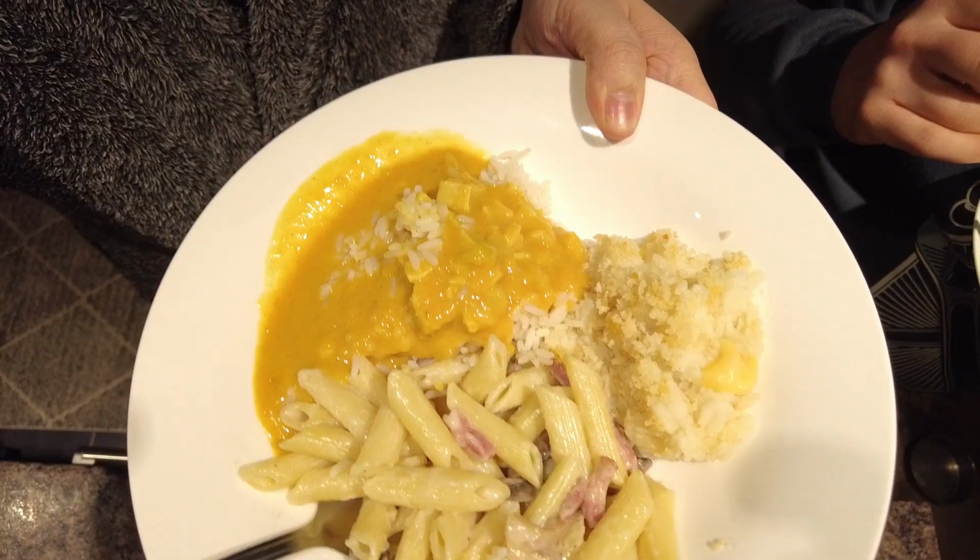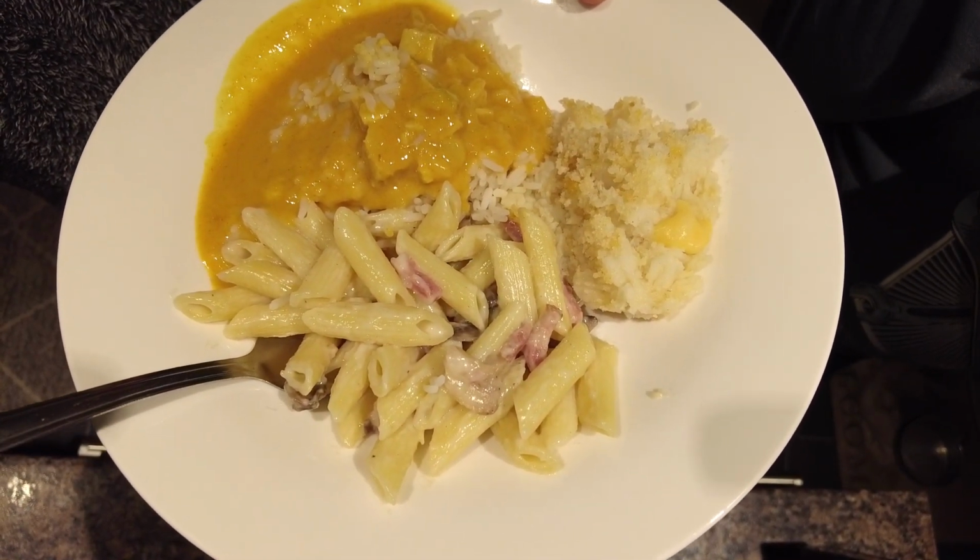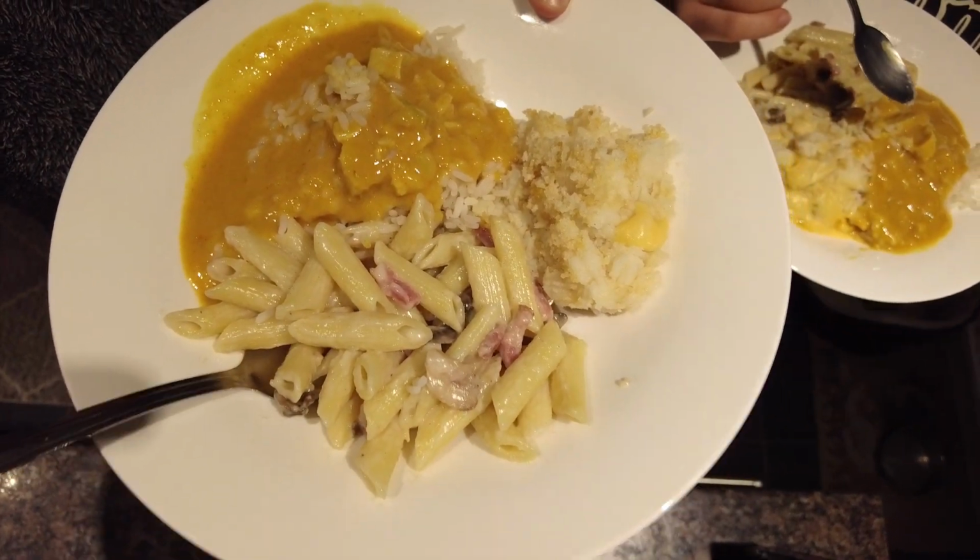So here we have it, guys. I don't know if you can see it. Whoops, on the floor it goes. And so we have our fish pie, our penne carbonara, and our chicken curry and rice. Let me just show you. So as you can see, there we go. The fish pie, carbonara, and what the other stuff's called.